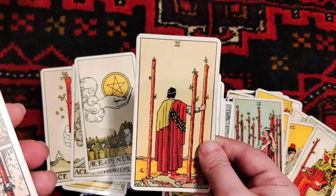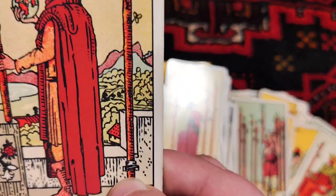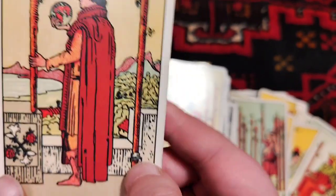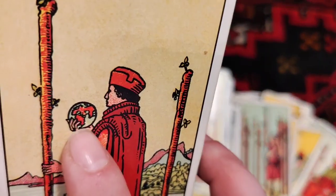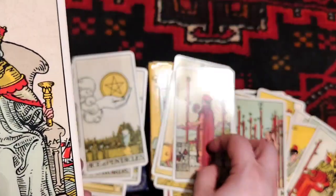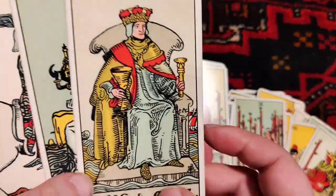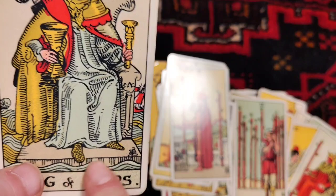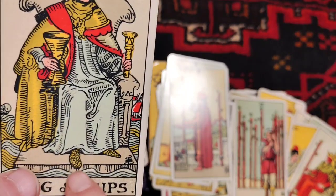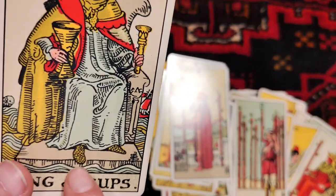Three of Wands, and the Two of Wands, and what is this here? Very interesting small detail, and the vault in the hand of this man. And we came to Elemental of Water, the King of Cups with his legs. A really interesting way of picturing someone's shoes.